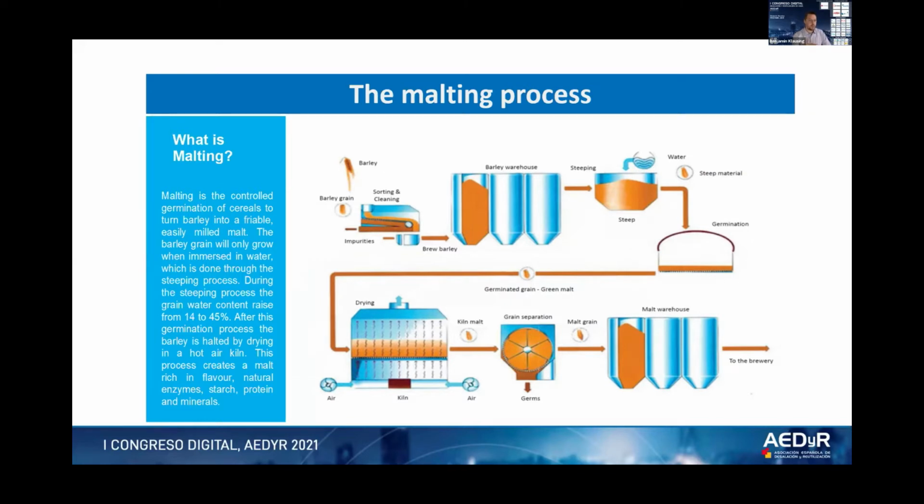Steeping means that you put the barley grains into a big vessel where they are flooded with water and allowed to fully soak. After a certain period of time, the water is discharged from the steeping vessel. This means we get effluent which is produced in high quantities, but in very short time spans. After that, the soaked material is put into a germination chamber where the environmental conditions, such as temperature, are controlled. In the germination chamber, the material starts to grow, which is called germination.